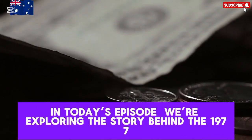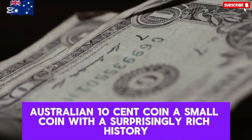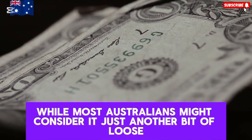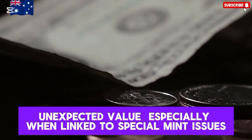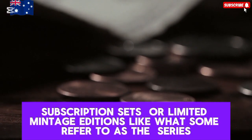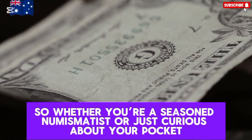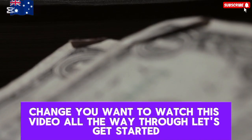In today's episode, we are exploring the story behind the 1977 Australian 10-cent coin, a small coin with a surprisingly rich history. While most Australians might consider it just another bit of loose change, collectors know that certain coins from this era can carry unexpected value, especially when linked to special mint issues, subscription sets, or limited mintage editions like what some refer to as the series. So whether you're a seasoned numismatist or just curious about your pocket change, you want to watch this video all the way through. Let's get started.